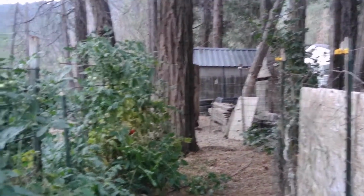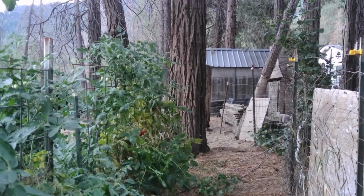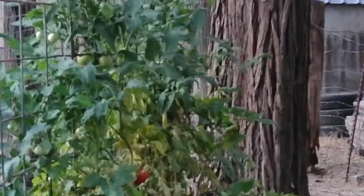There's my first row of tomatoes. And I do see at least one. I see red. There's some more that need picked. Here's the one we saw from the end of the row. There's two of them.